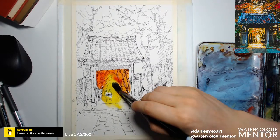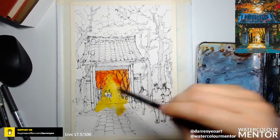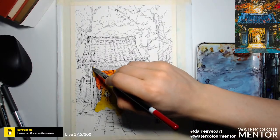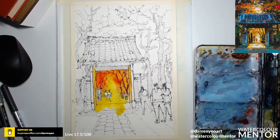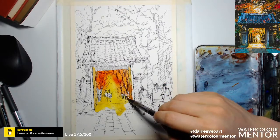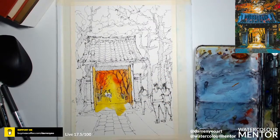This part of the painting is just really to get in the really loose details firstly, just to get in a basic wash. Even on top of this door, I'm just putting a bit of yellow ochre here on both sides of the doors. A bit of yellow ochre, maybe some of this burnt sienna, a little bit of burnt sienna in there running through like that. Just mix it on the paper, let it do its thing.